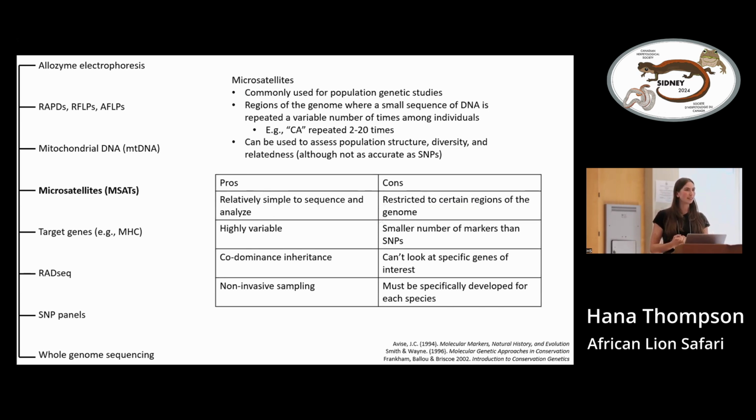Okay, moving on to microsatellites. These are a very common method for population genetic studies, still used very commonly today. Microsatellites are regions of the genome where a small sequence of DNA is repeated a variable number of times among individuals. So for example, if the sequence is CA, you might have an individual where the repeat is only twice, so CA, CA, and then another individual where that's repeated 10 times, another individual where it's 15 times. And each different number of repeats is considered a different allele. So we can look at genetic diversity by looking at the number of different alleles that are present in different populations.